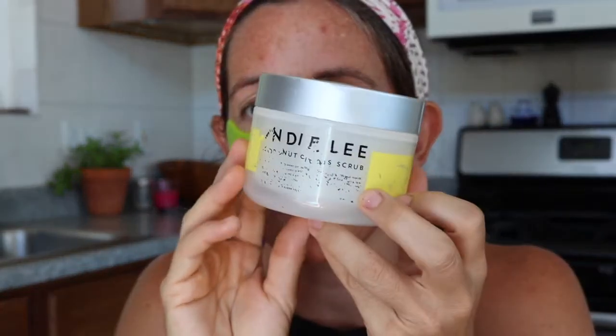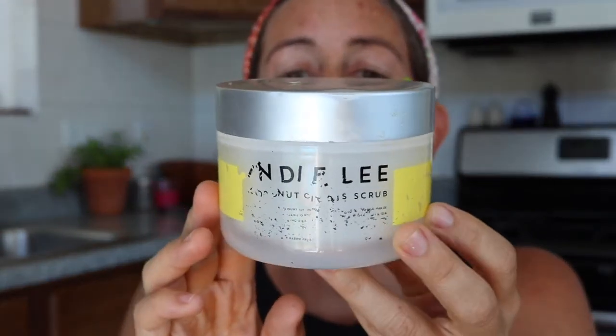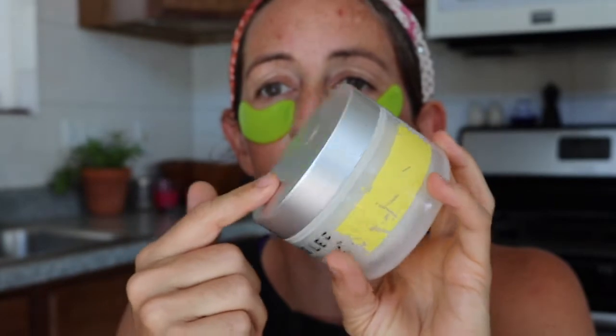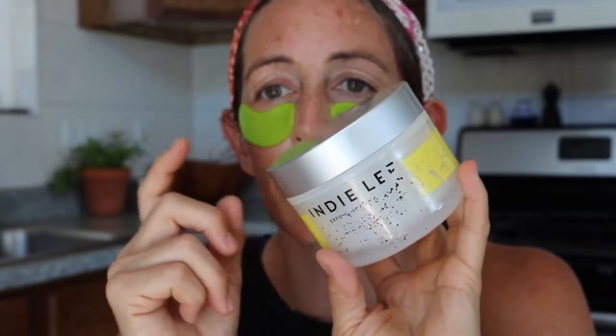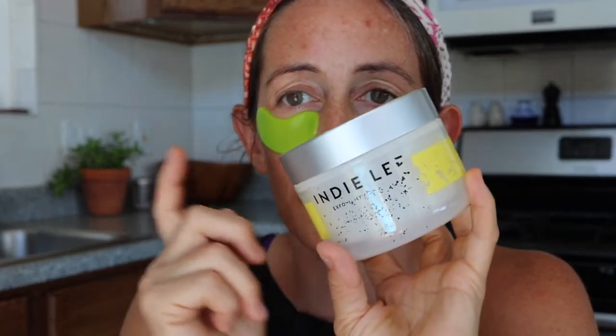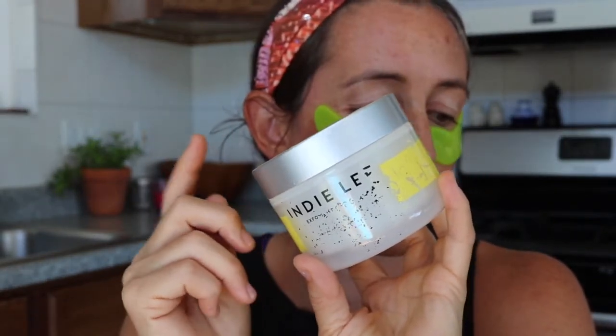I finished up this Indie Lee Coconut Exfoliating. I got this on a website. I don't know if they were going out of business, but it was 50% off, so it was only $16, which is how I justified getting it, because it's awesome.